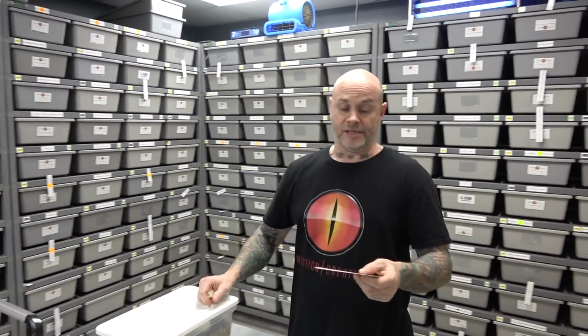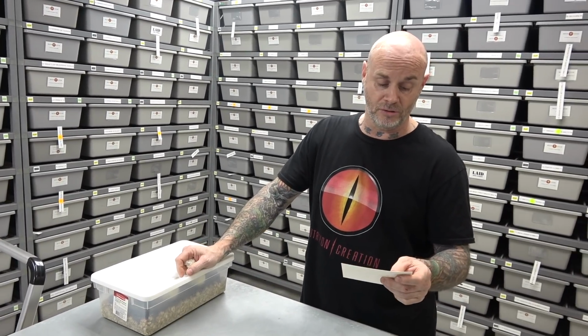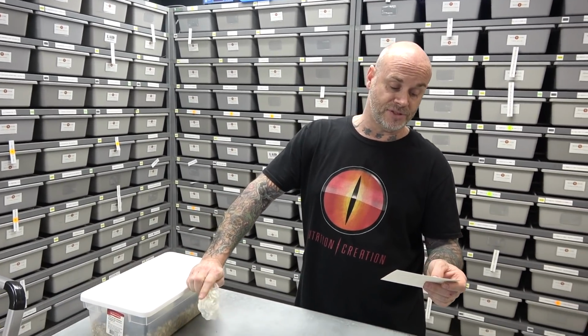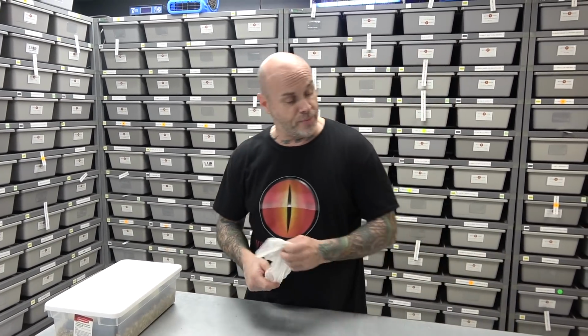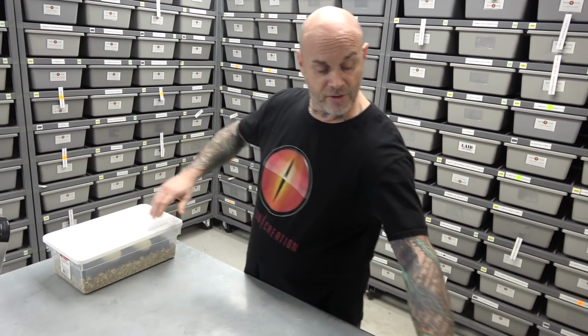Now we get into some egg cutting. I'm on a roll today. This is clutch number 4. This is a het lavender female that was bred to a black pastel dreamsicle. So we're looking for black pastel lavs, which will be 100% het pied, black pastel double hets, lavenders that'll be 100% hets, and we got double hets. So 5 eggs. Well, these are big too.